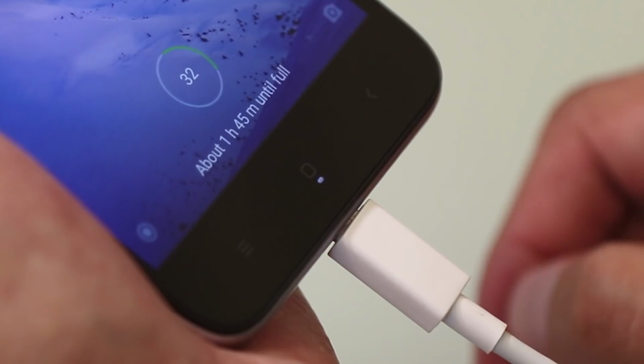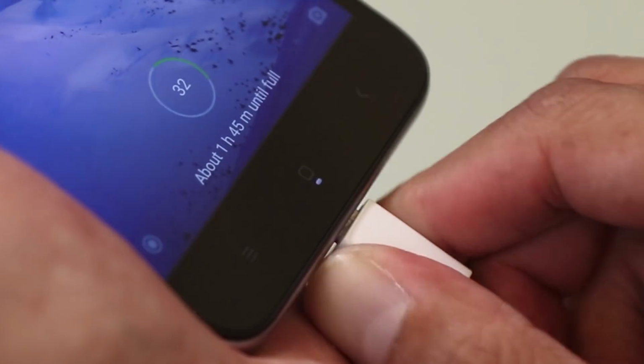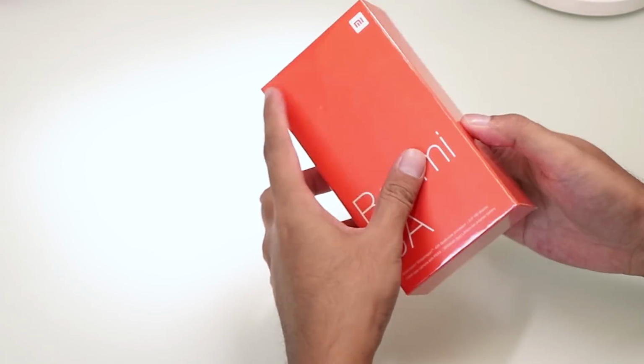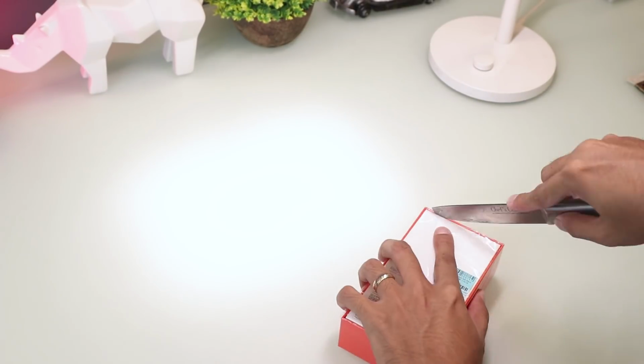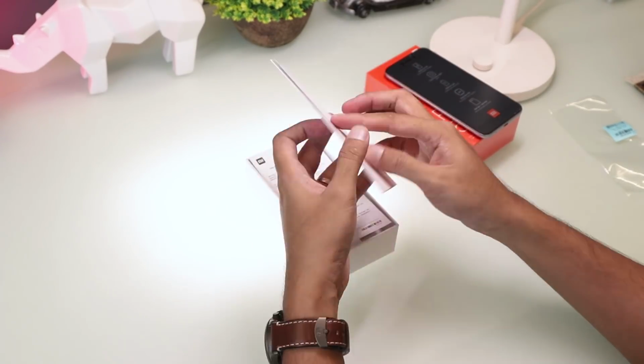Charging, on the other hand, is surprisingly slow, as it took us almost 3 hours for the phone to go from 0 to 100%. Once again, Xiaomi proved that they have what it takes to produce a performer even at the entry-level category. So, is the Redmi 5A the entry-level smartphone king? Well, in some regards, yes, but it does lose its crown in one aspect.